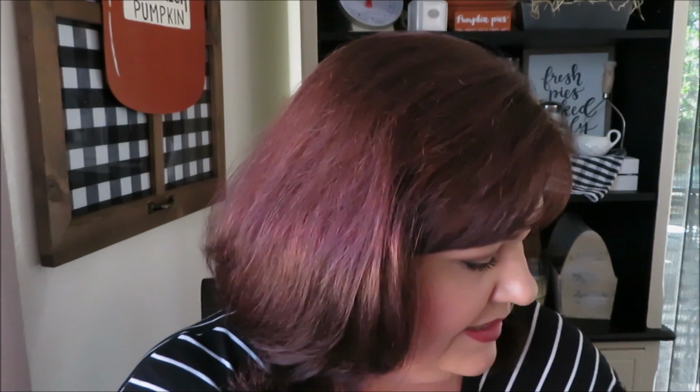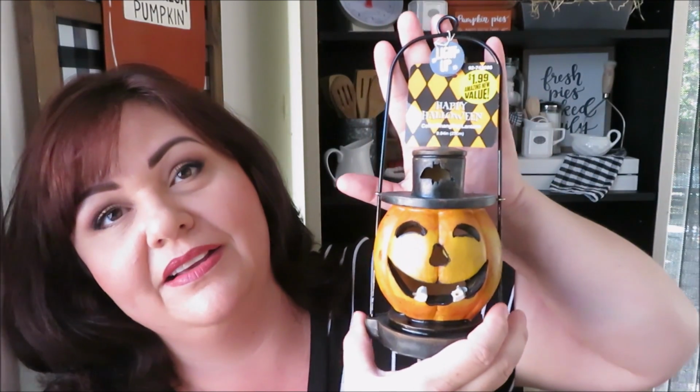I have some of this in the burlap, and this little guy. The 99-cent store has upped their prices a lot in the last few years, so not everything is 99 cents. This little guy is just a little lantern. It does have an LED light there, and it was $1.99. But I just thought that had that really cool vintage look to it.